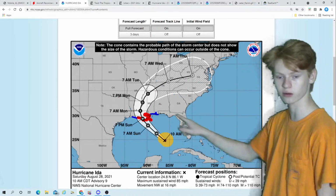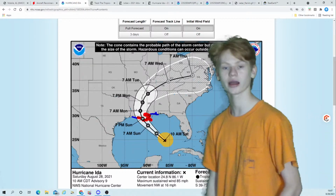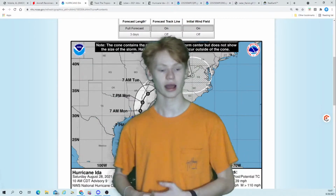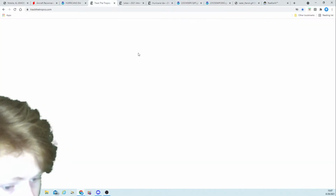So this is what we're looking at right here. This is where it's at. It's going to continue moving in this direction, and again, we're already starting to see some rain bands moving into the north central coast of Louisiana right now as we speak. So that's what we got there.